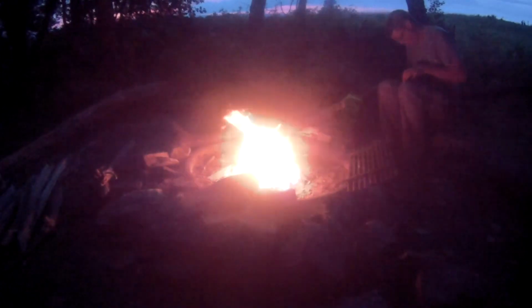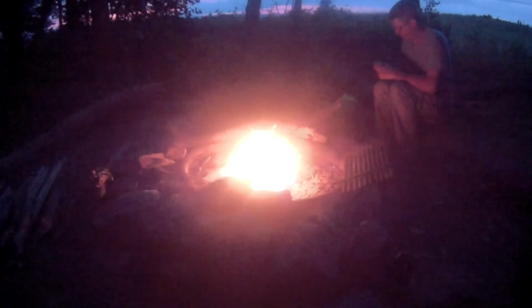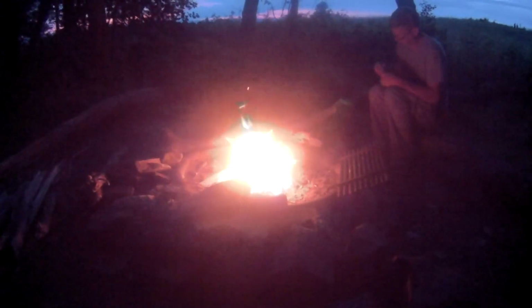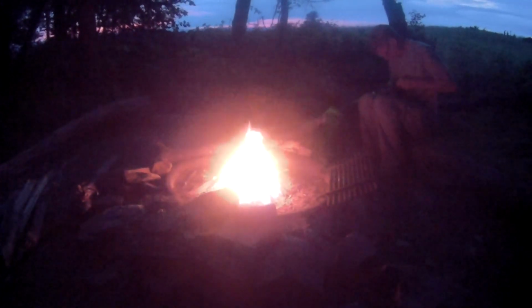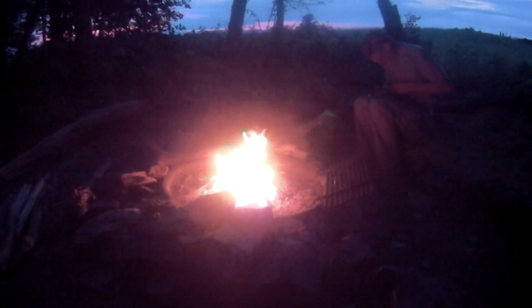Focus camera and pick up the colors. Well, he's a good boy. Night number 1 here at Ricefield Shelter. Great sunset. Beautiful red sky. Came over, got the fire stoked back up. It's an amazing spot.